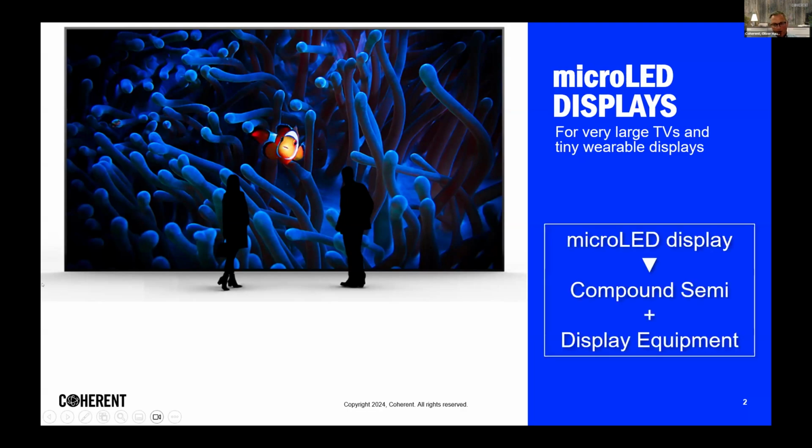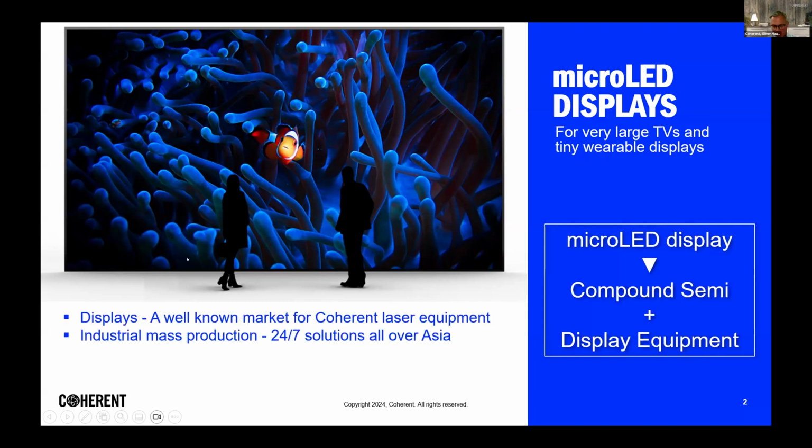But we learned over the last years who the stakeholders or key players in this market are. I'm always explaining that, like you have seen, we need a good EPI, so we need a good compound semi micro LED. They have to get small and they have to get high brightness. But if we go to larger formats, we also need display makers, and that means we also need display equipment. This is our play, where we are familiar, and we are known in the market for laser equipment, mainly in OLED, but we already have a very good footprint at this early stage in micro LED display pilot lines and manufacturing.